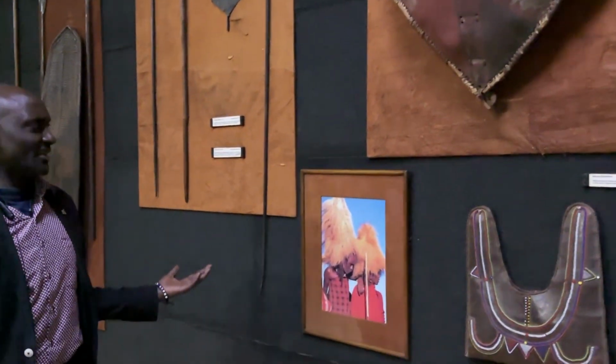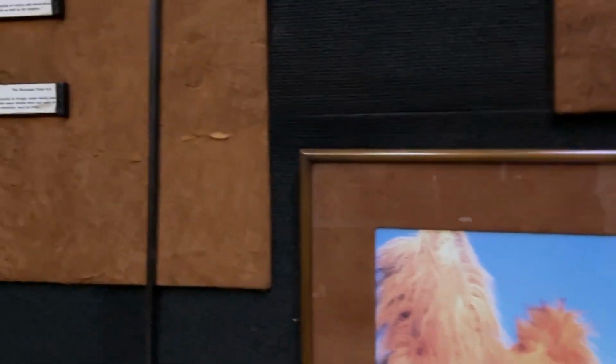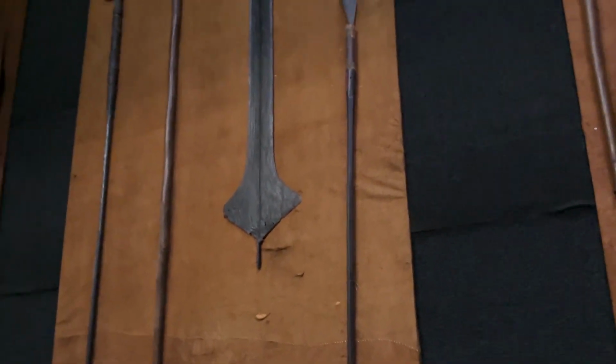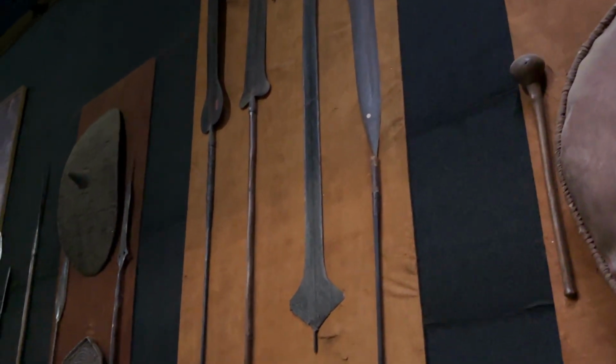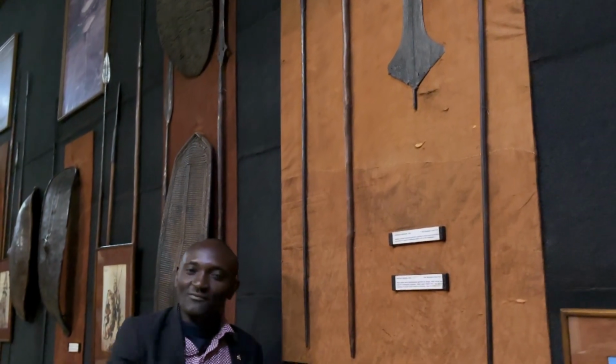As we say, some of these African weapons were used as money. For example, you can see these are shields and spears. These are spears, but they were used by the Bakumba people who are found in DRC Congo. When you talk about barter trade, this is where it comes in. You give me a sack of millet, I give you a sack of maize.